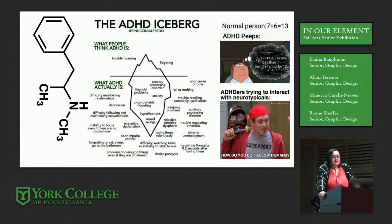If I had to relate this to an element, it would be nitrogen, since it is a part of the chemical makeup of dopamine. I first started looking into having ADHD because of a meme that was planted in my subconscious. So I hope that my project can be that little seed for someone else.